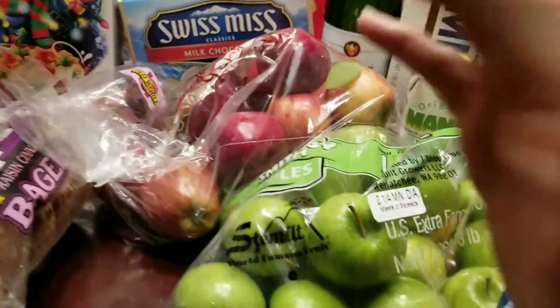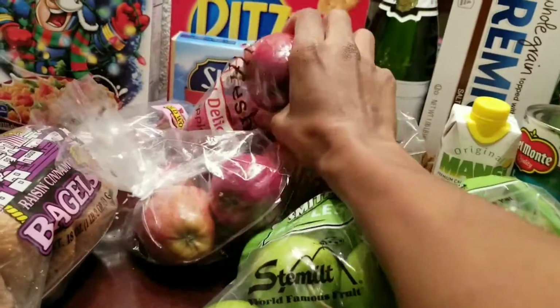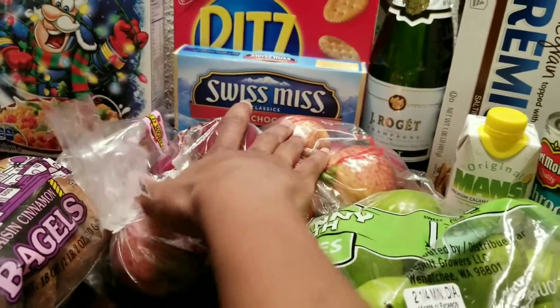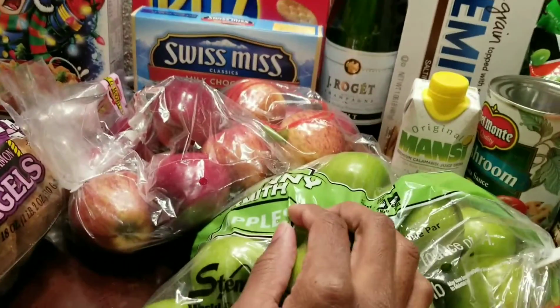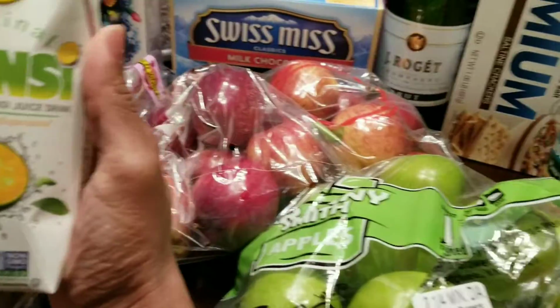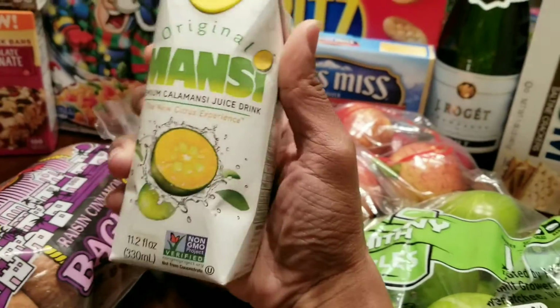The apples, the bag of apples, look at all these like lunch pail sized apples. There's quite a few apples in here. These are a staple at our house, but they actually have the green apples this time too. $1.99 a bag. Like I said, it is smoothie shake, get your life right time.